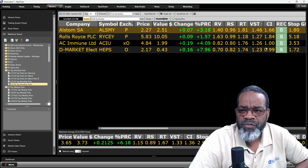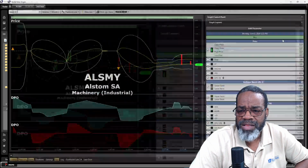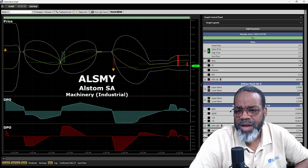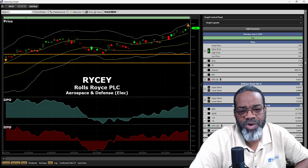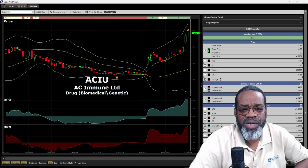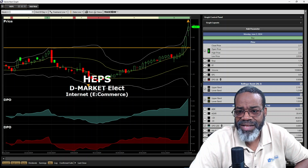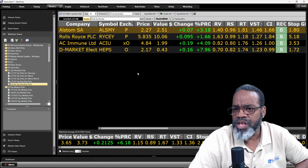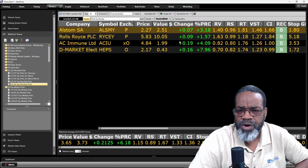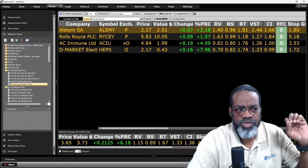CIs, almost all of them above 1. VSTs, all above 1. RTs, all above 1. Let's graph these all real quick. These are my monthly picks, but keep in mind what's going on in the market. Look at that. Fast lane. Look at that. Rolls-Royce, love that stock. Fast lane. Next one, ACIU, fast lane. And the last one, HEPS, fast lane. Love the move on this stock. So from a monthly pick perspective, I think these are quality stocks if the market continues to rise. But if it doesn't, remember, you do have a list of contras to keep your eyes on.